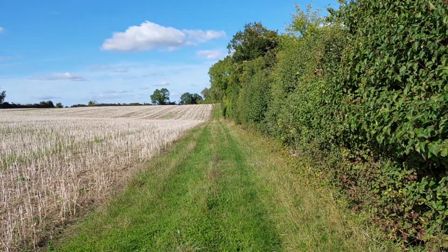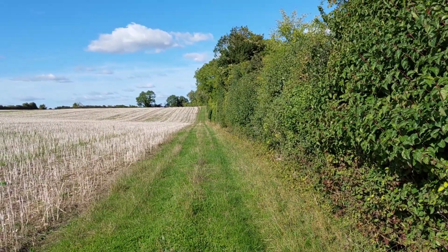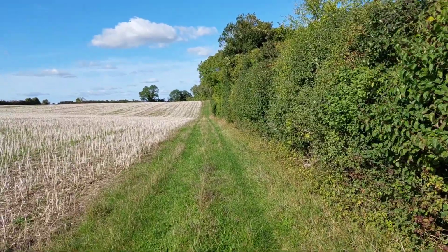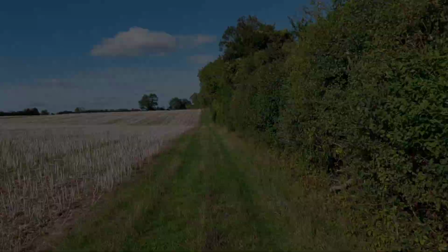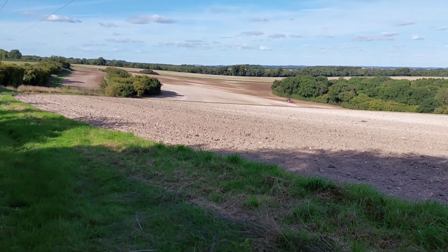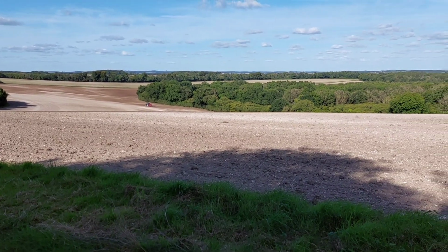Excellent. Running. I'm just going to stand still. Don't want to spook him too much. There, he's gone into the hedgerow now. Bit of a shot of the Stour Valley. Tractor there in the distance, working away.